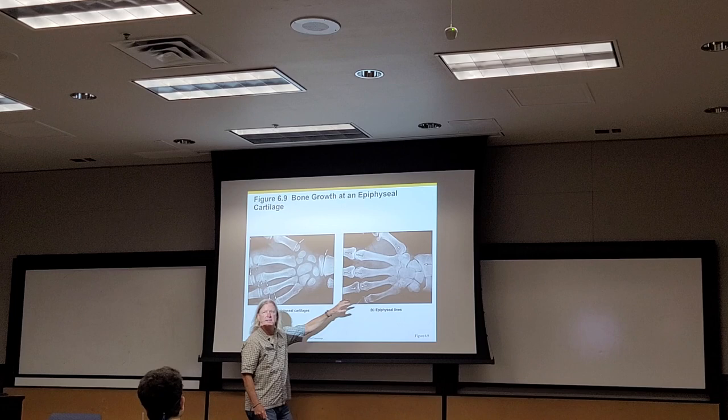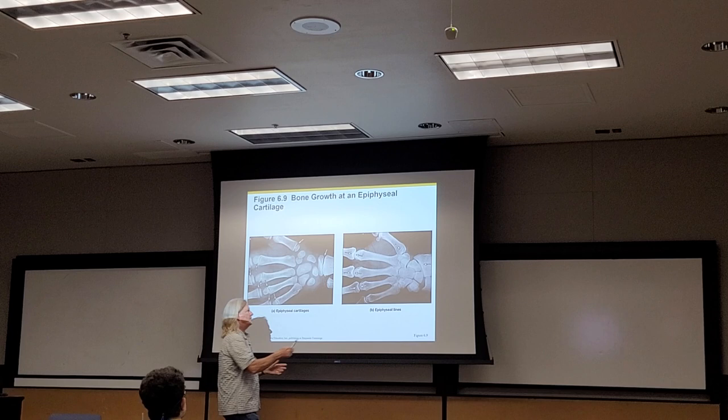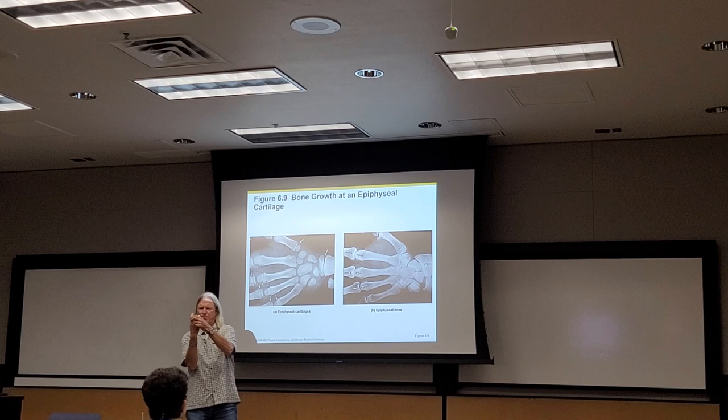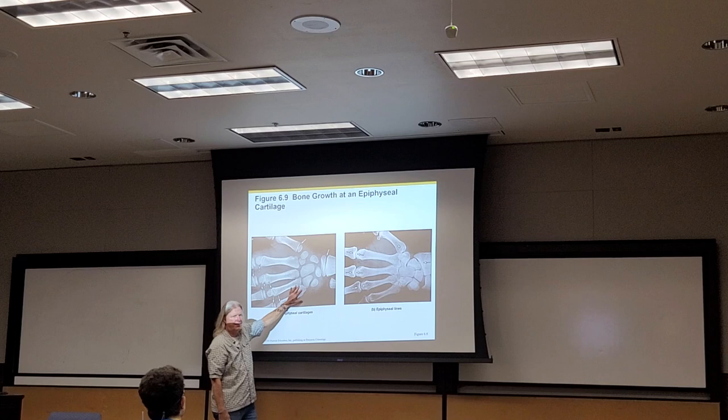Who's this? That's you. Notice there are still little gaps because that cartilage is still there, except it's not turning into bone anymore. This person's full grown. Their fingers have a little gap right here. Thank God, or it wouldn't move, right? You can't move bone on bone. You have to have a piece of cartilage. So these are epiphyseal lines. These are epiphyseal plates. This is a kid under 16, under 17. This is an adult, 18 or older.